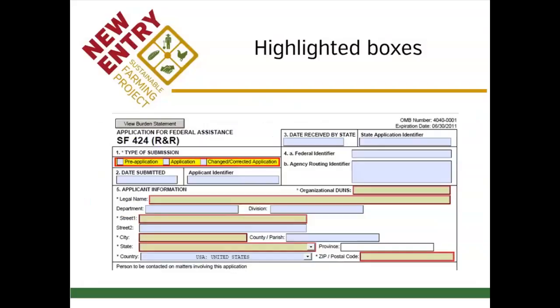So the first thing to fill out is the SF-424. This is one of the first pages in the application. It's important to do this first because once you've done this, it will actually autofill a couple of other fields throughout. So it's really nice to have that done.